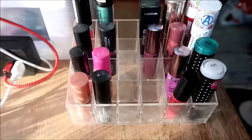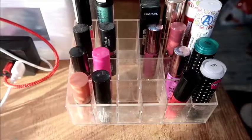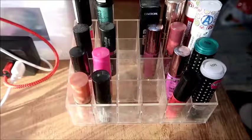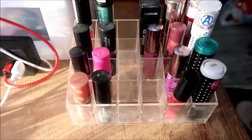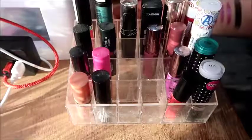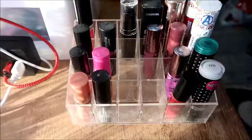I think I bought it around Halloween times because it's the only time of year that you really find black lipsticks. But I'm not even sure if this is black. It's more of a gray, in my opinion. It's like a dark gray more than black, but I'm gonna keep it because I haven't even used it really. So I want to try it out before I decide on getting rid of something like that.